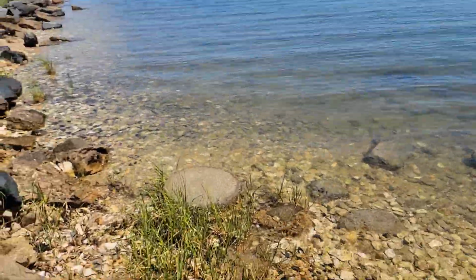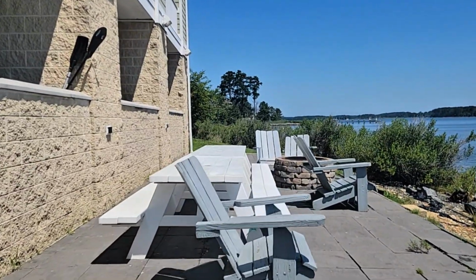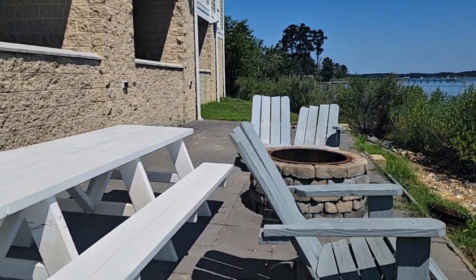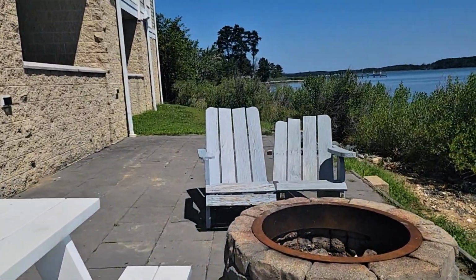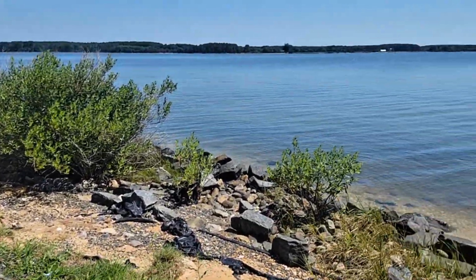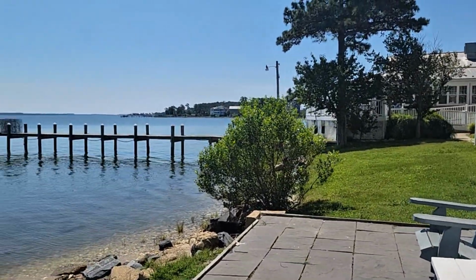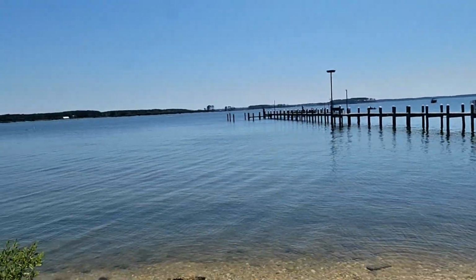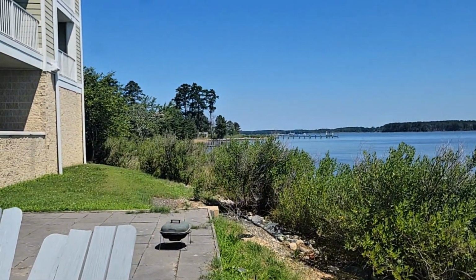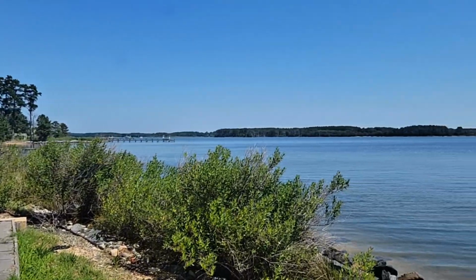Get closer. And here's a nice little area where you can sit down and relax. You can have a little picnic with your family and friends. You can even have a bonfire right here. Definitely a very, very nice and beautiful spot. Very peaceful, very clear, very clean. And the people here are so nice also. They were very helpful, gave us a lot of ideas of what to do and where to go.